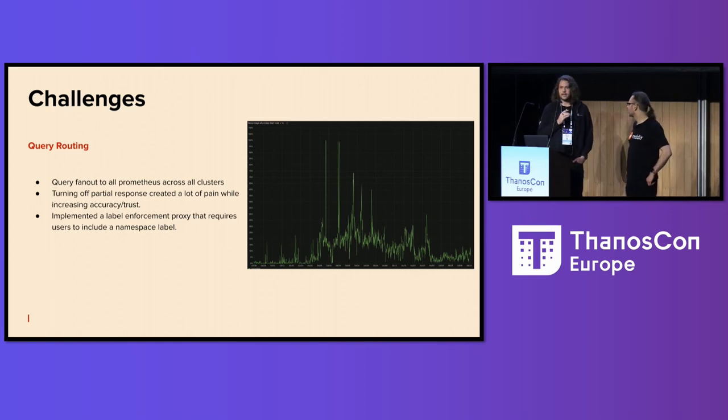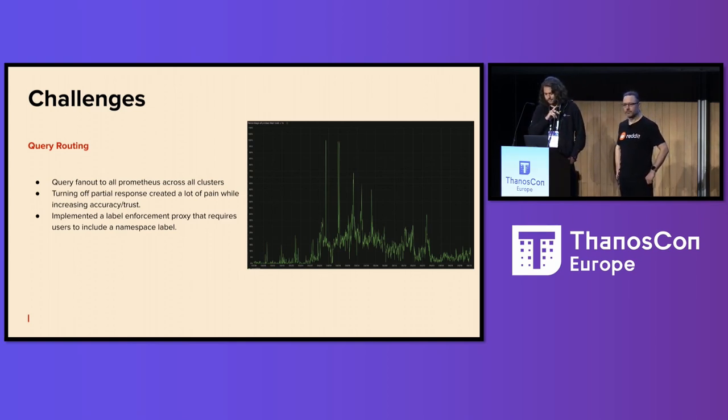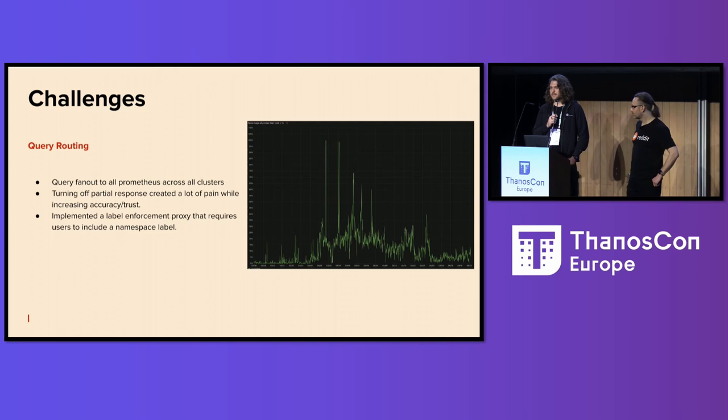These failures weren't always pretty either. Grafana renders them as showing every single Prometheus's external labels in a giant list, which is really confusing for our users.